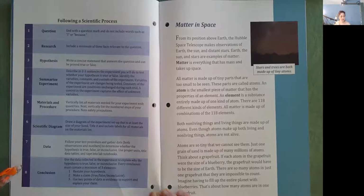Every conclusion must contain a minimum of 3 elements. 1. Restate your hypothesis. 2. Make a claim, true, false, or inconclusive. 3. Use key points of data as evidence to support and explain your claim.